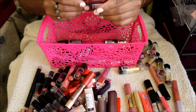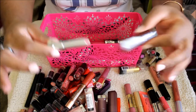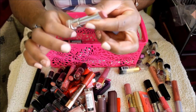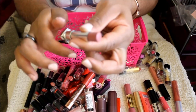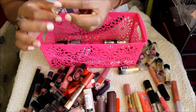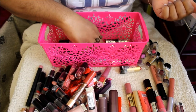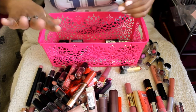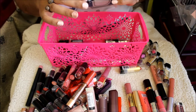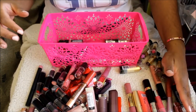This Maybelline Whisper in Lust for Blush, I'm keeping this. I've had this for a while, so I'm ready to use it all up. We'll see. Then I have this NYX lipstick, it was like their orange color. Keeping this. It's really pretty.